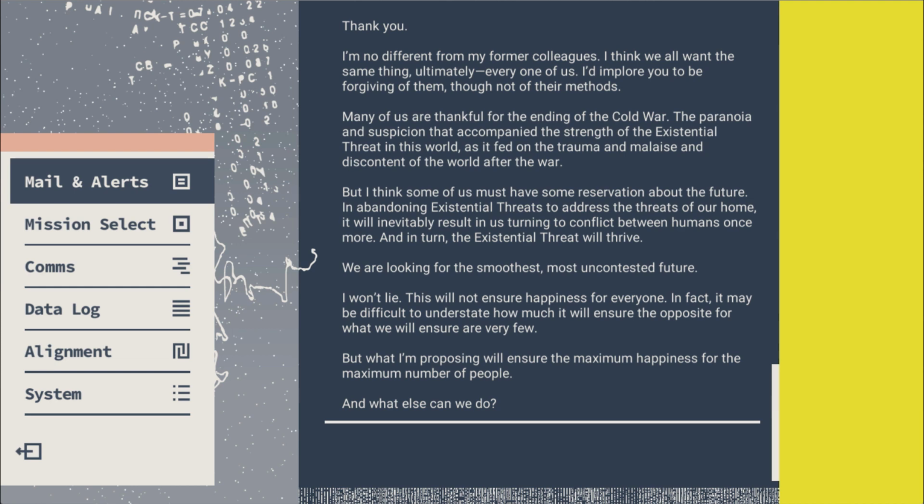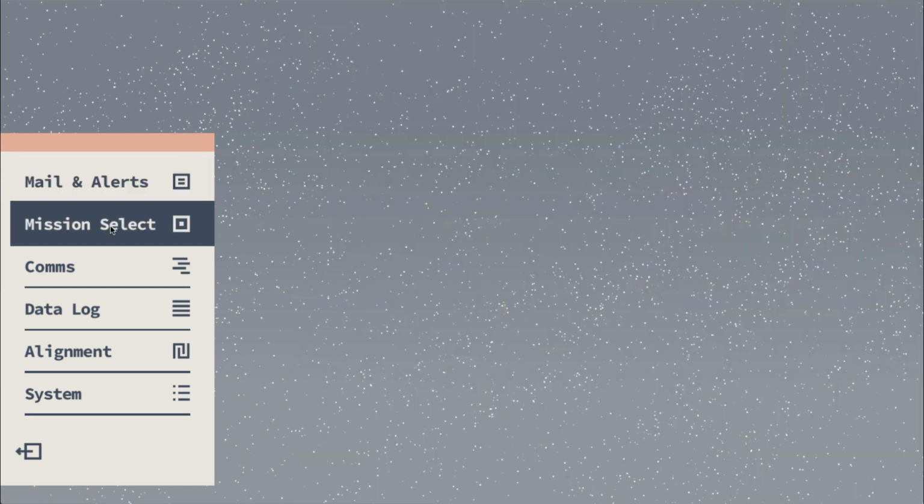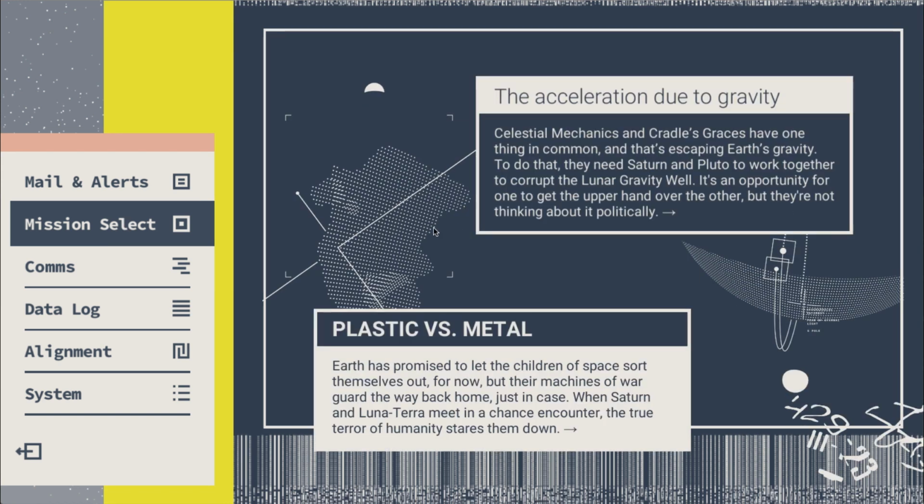Oof. So which one of these missions do we want to do first? I think we've typically been going Pluto, then Terra.